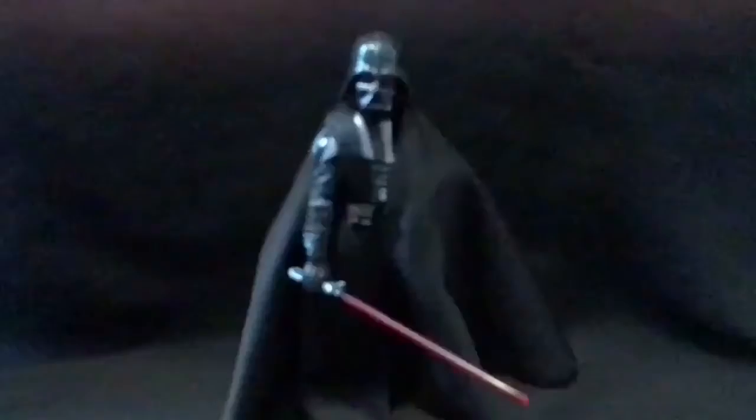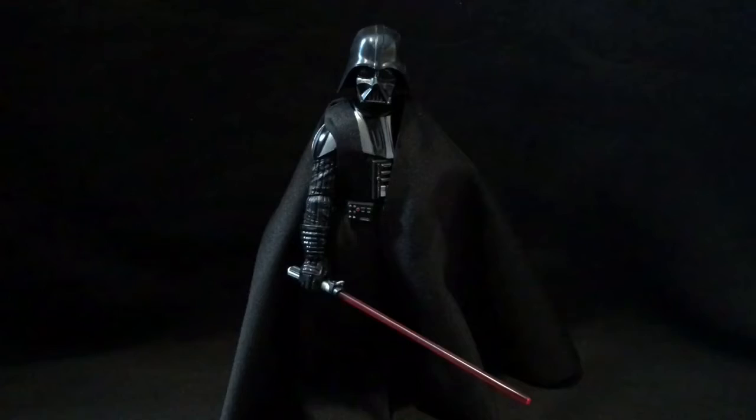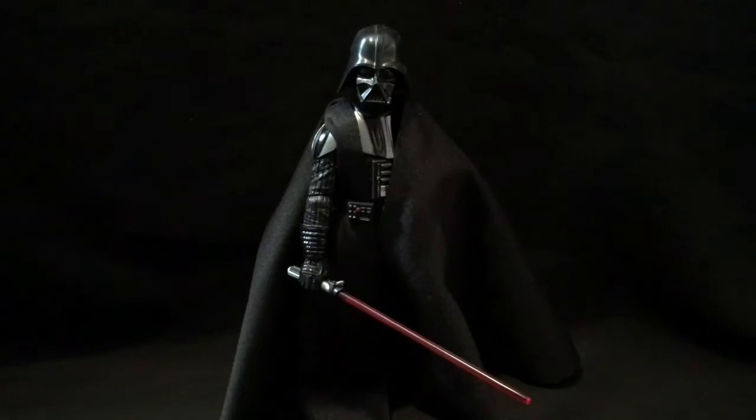And coming in at the number 1 spot, the technically overlord of the Star Wars universe, we have Lord Vader himself. Yeah, I know. Again, kind of cheating considering he technically existed beforehand, but I don't give a shit.